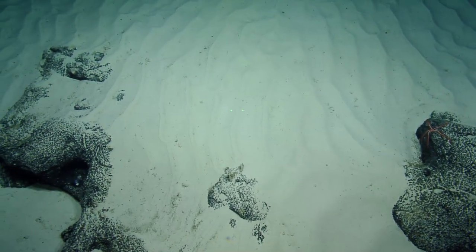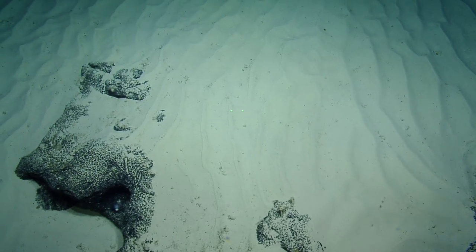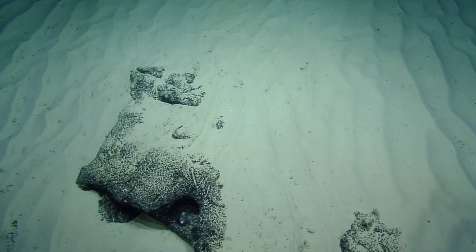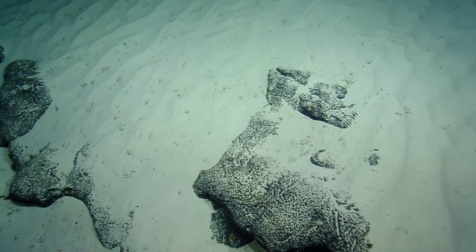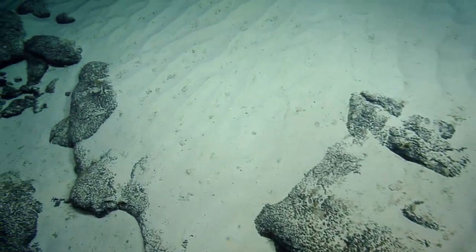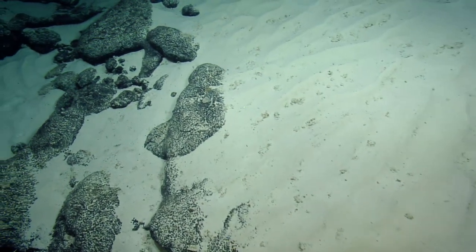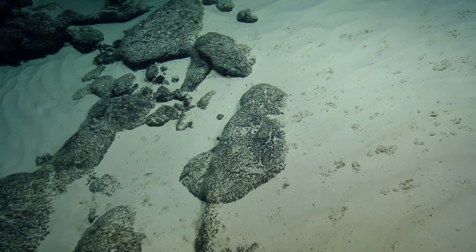So for those at home, that was a siphonophore. It belongs to the cnidarian family, so like a jellyfish, but not an actual true jellyfish. Most people know the Portuguese man of war, which is a relative in the same group. And yes, they can sting. They all have nematocysts that allow them to sting.